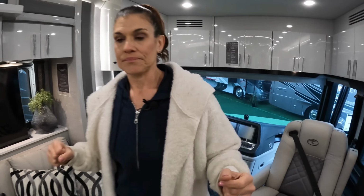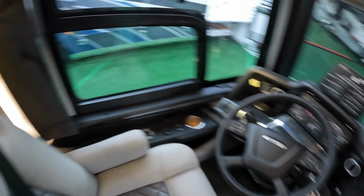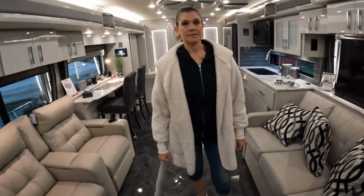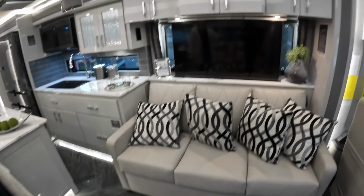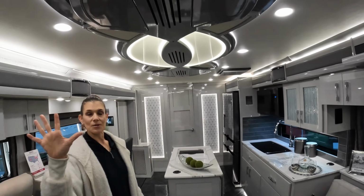Let me just show the cockpit really quick. Yeah. It's all digital and it's nicely finished out. And you could see the seats, super high quality. And again, this is their flagship coach, but this feels like a home inside. It really does. So you have the opposing couch with the theater seats. The colors are gorgeous. I do like the Newmar ceilings better, I will say that.